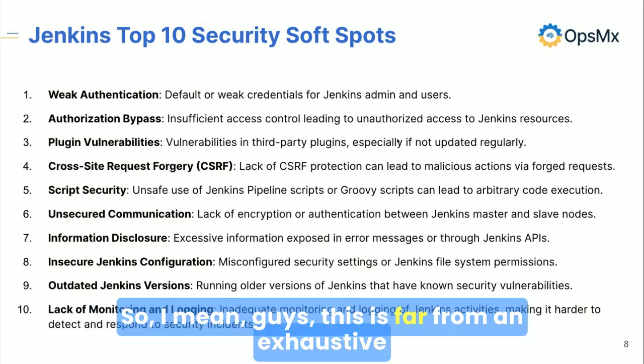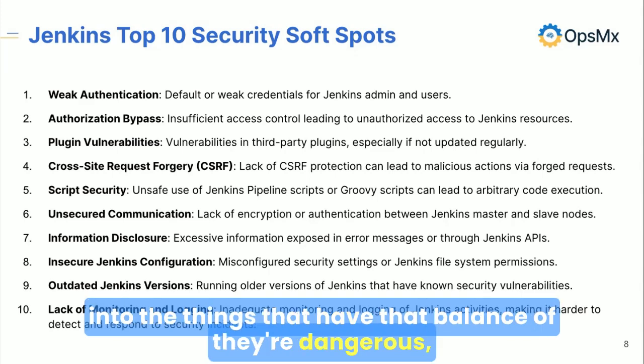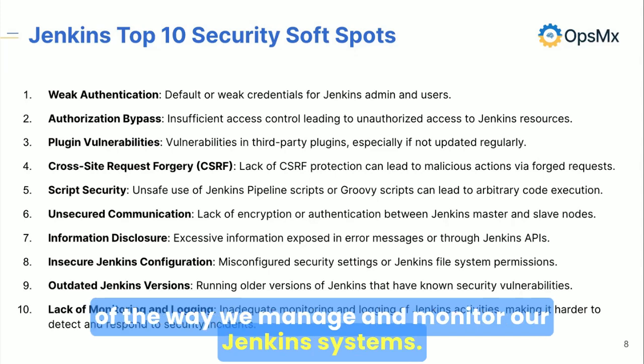So, I mean, guys, this is far from an exhaustive list, but I think these are the things that, for me anyway, in my experience, have that balance of they're dangerous, but they're also things that we can do something about. There's action that can be taken there directly in terms of the way we manage and monitor our Jenkins systems.